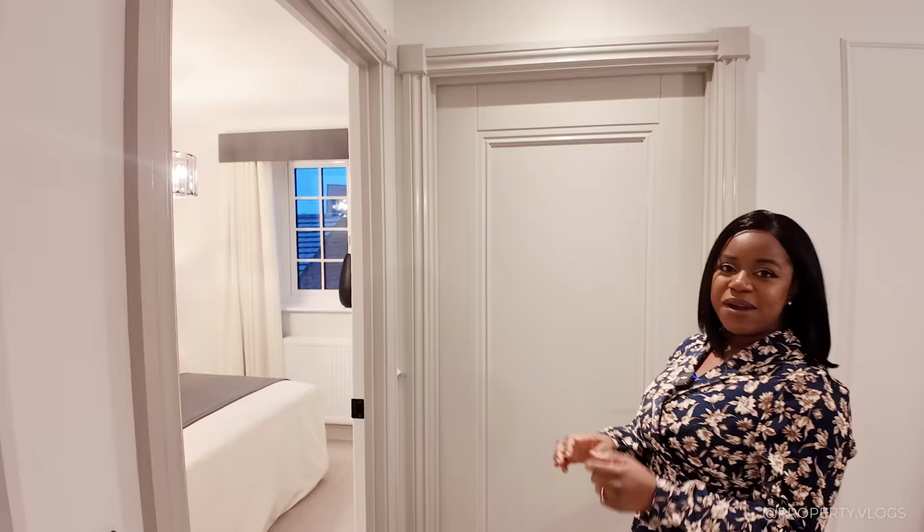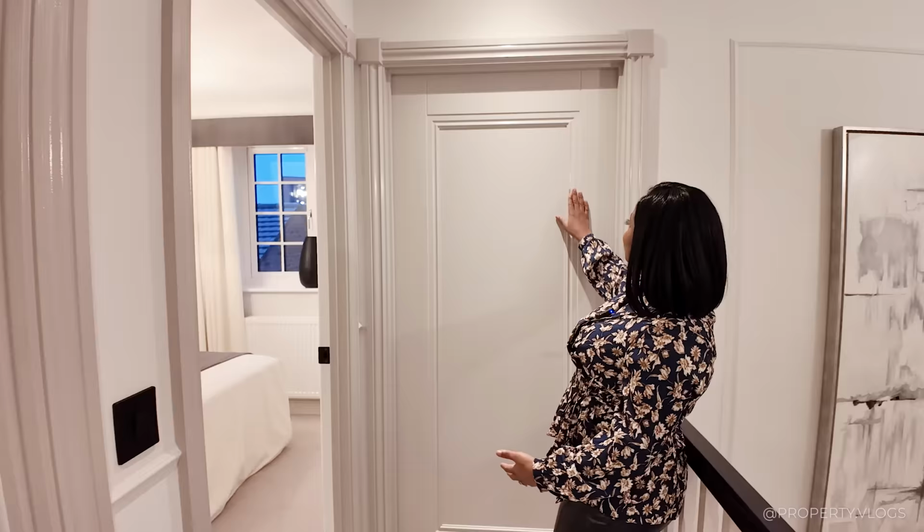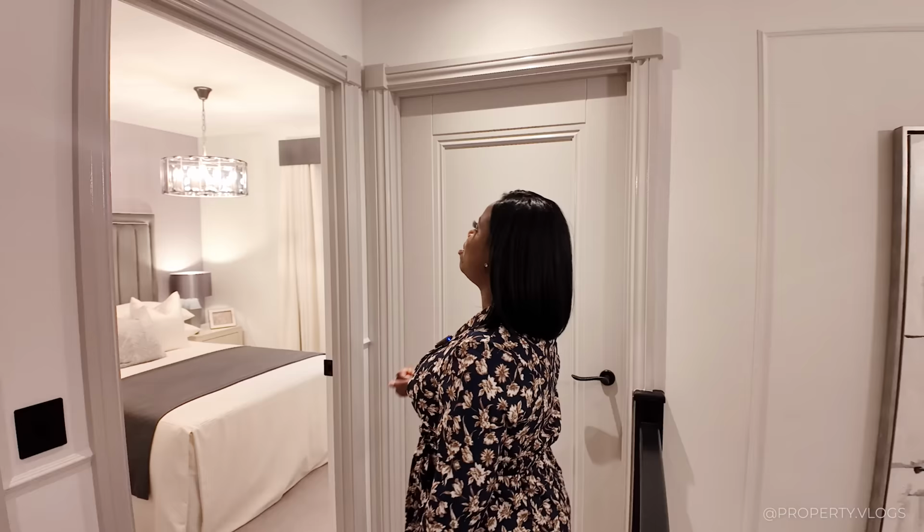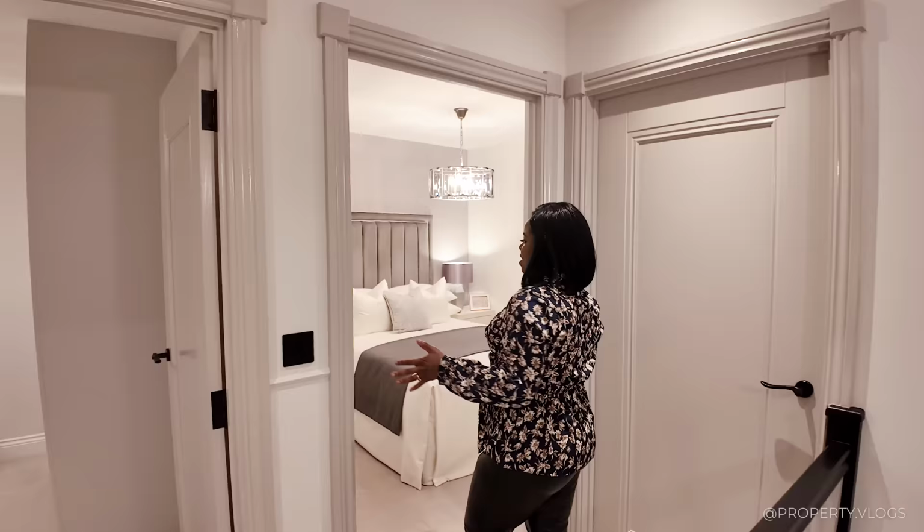I didn't mention it when we were... I want to touch on the doors. Look at these doors. Beautiful profile details, and they're painted in that kind of warm grey colour. And then you can see the architraves around them. Very, very out of the ordinary, and it definitely adds to this property.